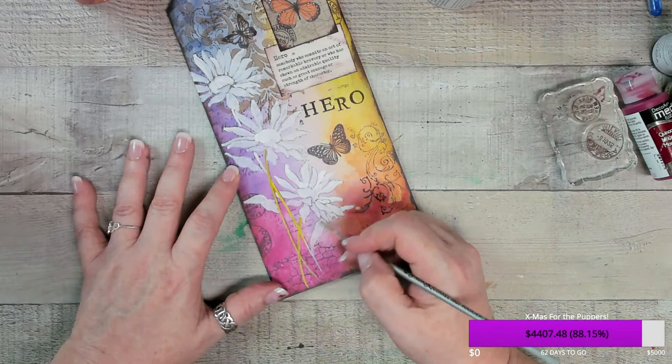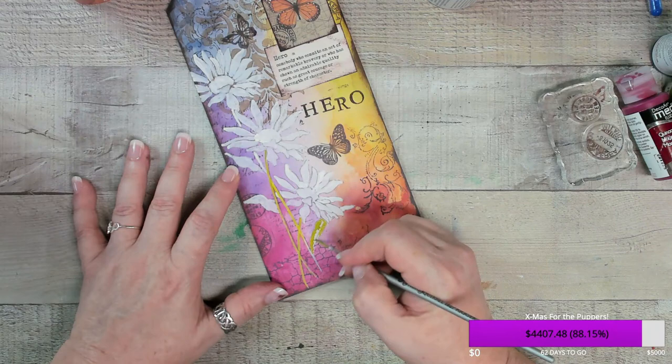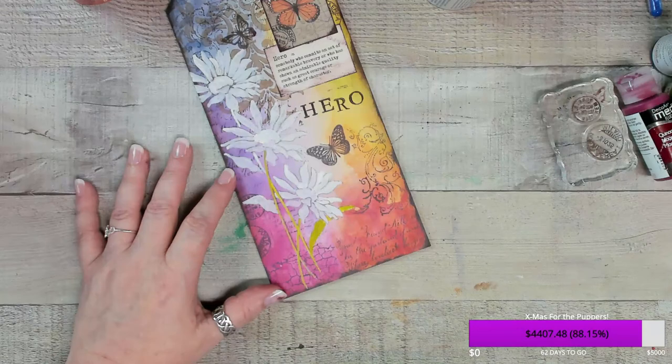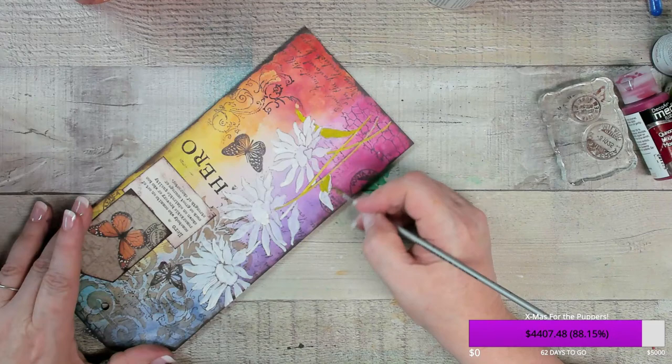Easy. And we're going to paint the leaves that color as well. You can thin these acrylics out with a little bit of water or with a little bit of fast dry glaze if you find that it's not behaving the way you want it to. A little bit of water does not hurt these at all.